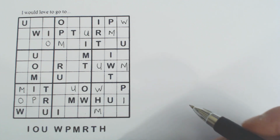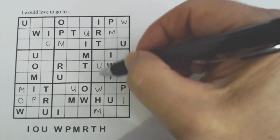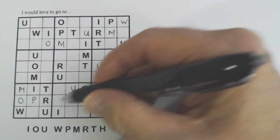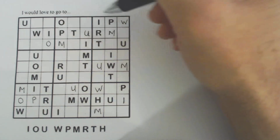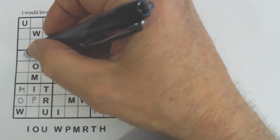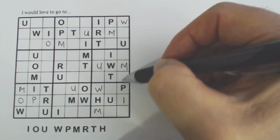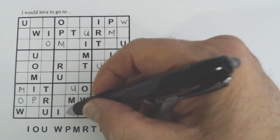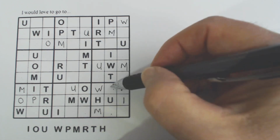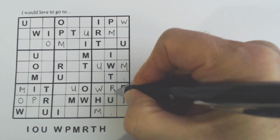How about an R? So one of these is an R, because we got an R there. Okay, let's see, R. So ghost R's here. So R, R, R. So we know one of these is an R, so I think we can fill in this one right here, because we've got ghost R's here, and so therefore that's an R.